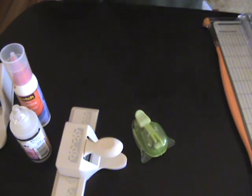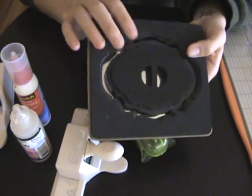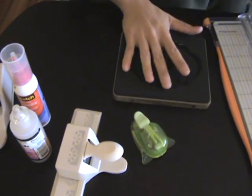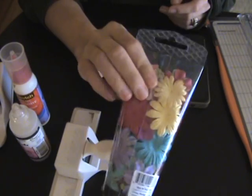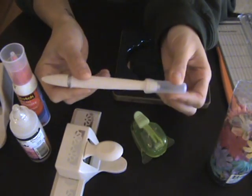Oh my gosh, I'm gonna run out of time. Okay, next, I gotta hurry, is my Big Shot. And my favorite die from the Big Shot is the Baroque. And Karen got me this mini Baroque. So I love using this. More flowers, Prima flowers. I love Prima flowers, especially these ones because you can layer them. My Martha Stewart craft knife.